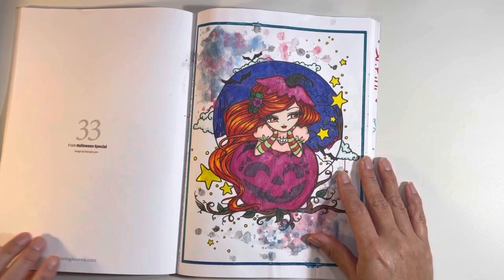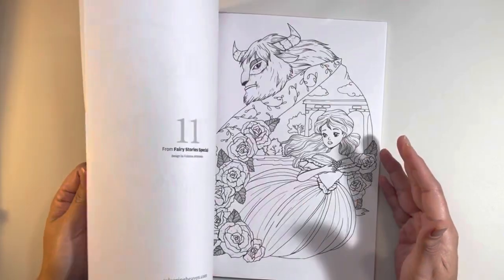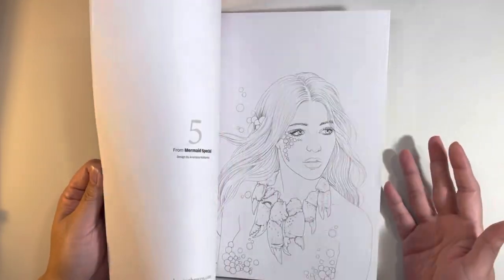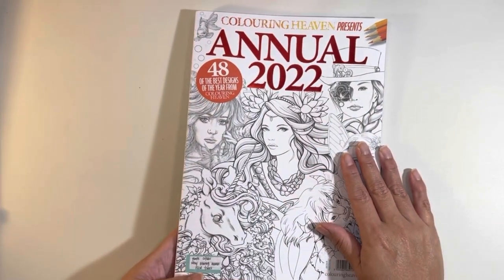But there is a completed page in here. I don't know how many of these pages I'll actually complete just because, again, I do have the ones I like in other books, but I have a completed page, so there's that.